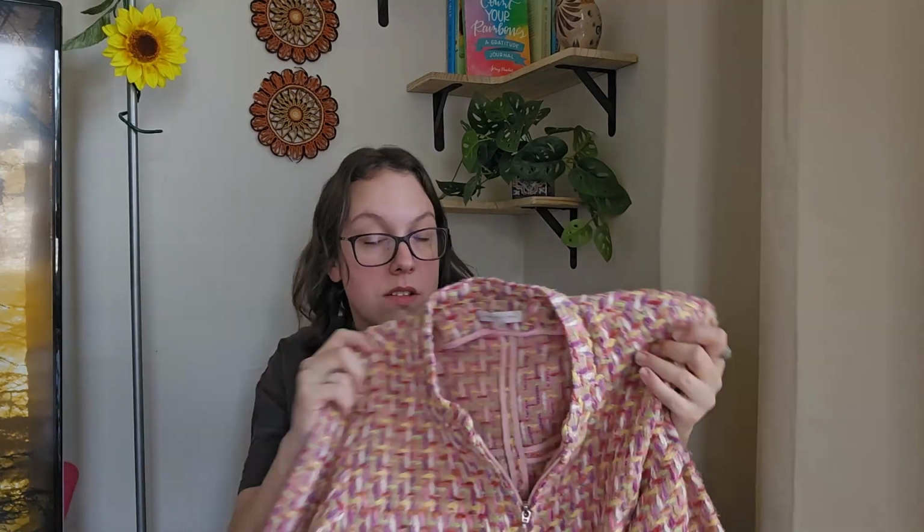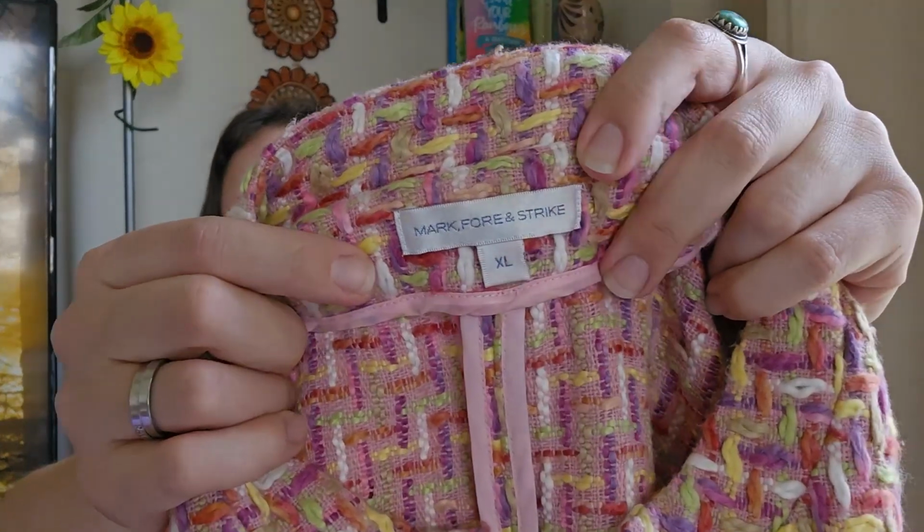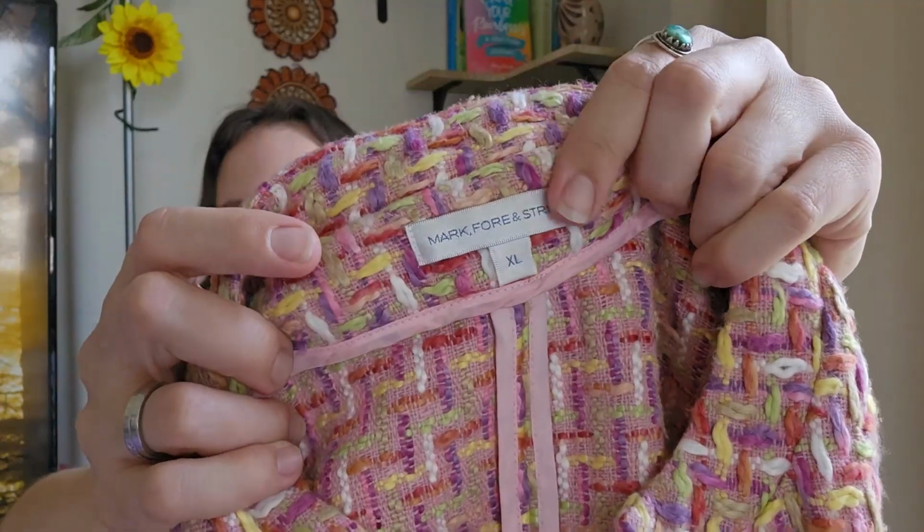This next piece, I kind of debated on. I'm like, we're kind of in season for this, but we're kind of going out of season for this. This would have been better near Easter time, probably about a month ago. But the brand is Mark IV and Strike. Never heard of it. I thought this tag looked really interesting. Also, it's an XL.